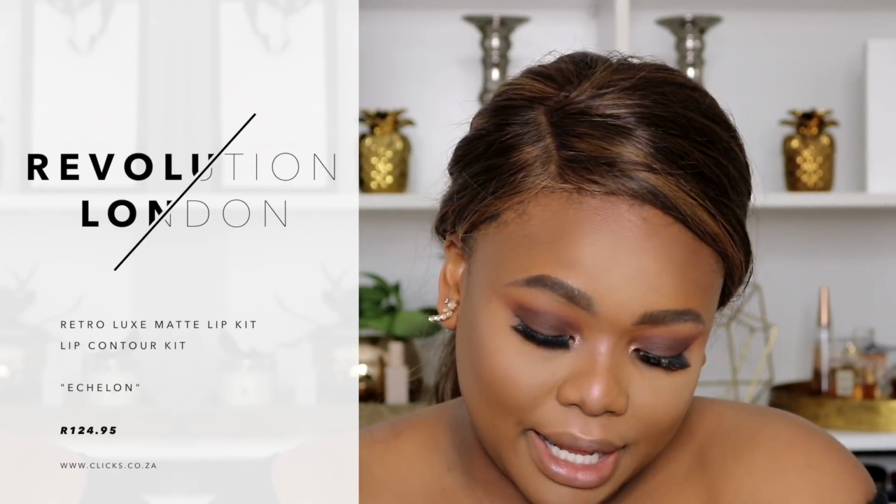And then I have a matte lip kit from Revolution, which is this one over here. I don't know what color it is. Oh, there's a lip liner and a lipstick. Reminds me of Kylie. This is the lip pencil. Creamy and pigmented. I'm gonna go over my whole lip with this color actually. It's super creamy. Wow. The color is a bit weird. It's a bit light. I feel like I would like a darker lip liner.